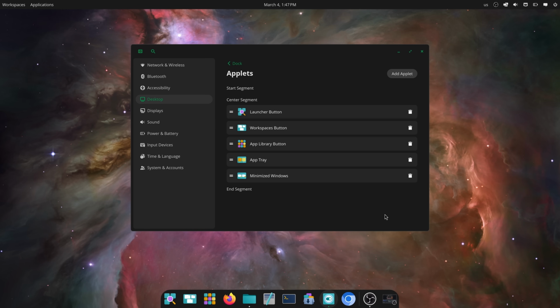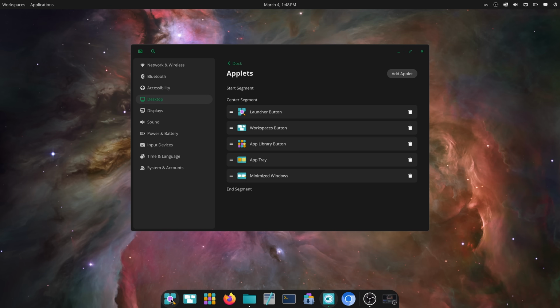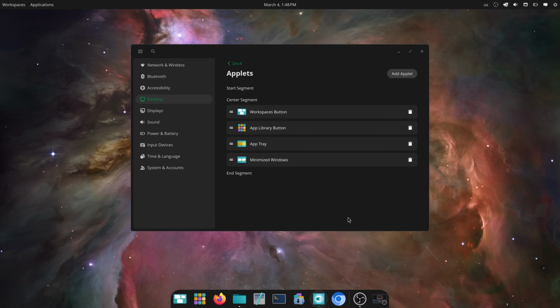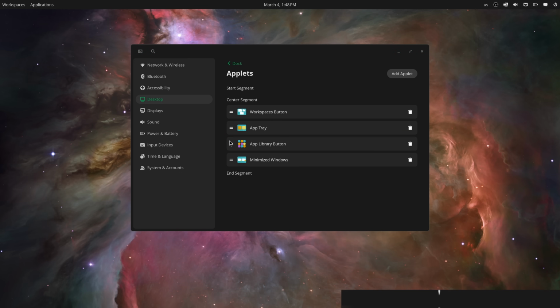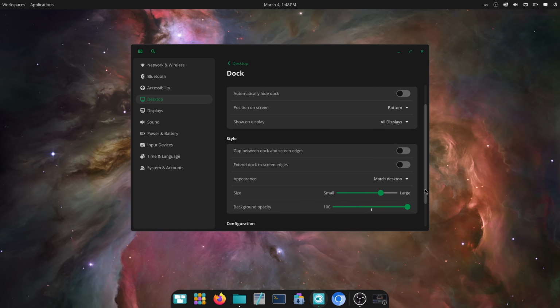You can also configure dock applets as well. So if you don't like any of these icons here, for example, this is your launcher, which is the same thing that you can access by simply pressing the super key. So personally, I don't need it here if I can simply access it by pressing the super key. So what I'll do is just delete that one right there. I don't think I'm going to use that. We could choose whether or not to show minimized windows. We could disable the app tray if that's not something that we want. We could also change the order as well if that's something that we want to do. And the app tray is going to refer to this section right here.